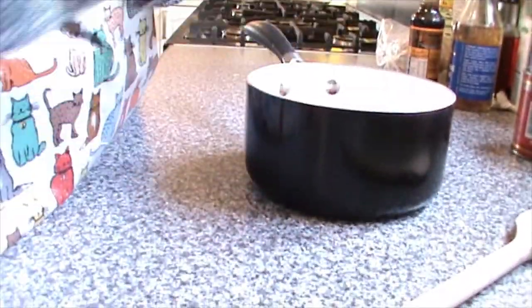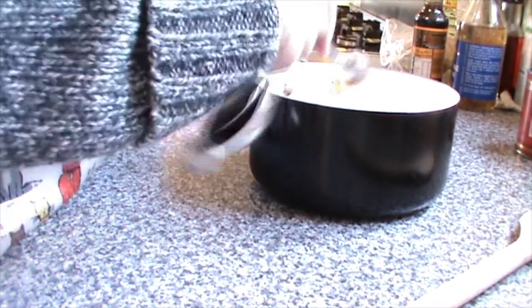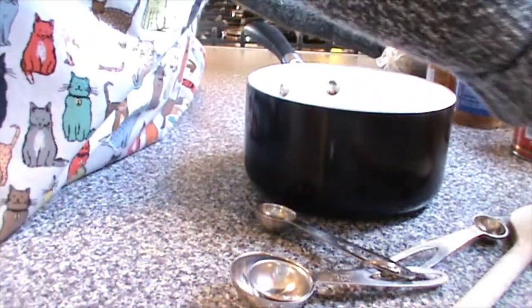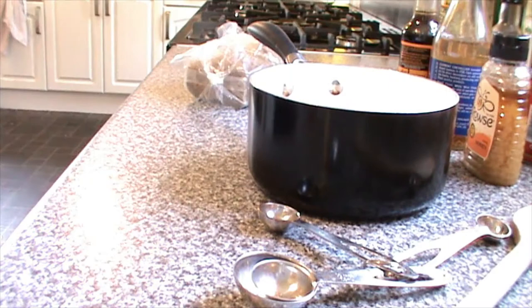So this one, I've got to open it up. It's 1/2 teaspoon of this. Because these are proper measuring teaspoons, it's a level teaspoon. And there's the mustard powder. Right, molasses is definitely going last. Okay, and sugar for the last dry one.